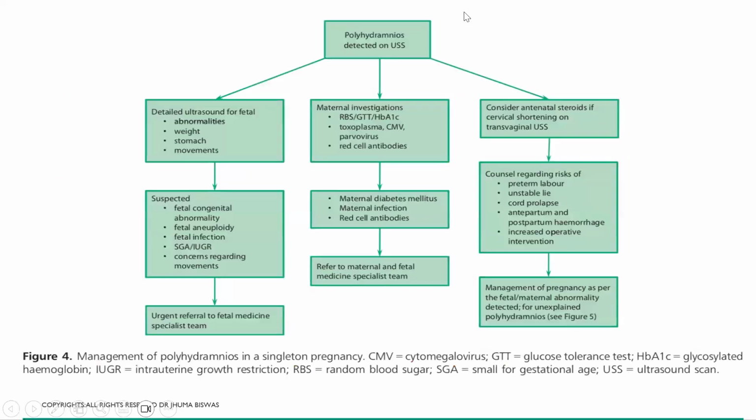Regarding management, firstly, we have to rule out any kind of fetal abnormalities, like we can check the weight, stomach, and the movement of the baby. If we suspect any congenital abnormalities or any fetal aneuploidies or fetal infection, SGA or IUGR, or if there is any concern regarding movement, then we have to urgently refer the case to the fetal-maternal specialist team. We have to find out any maternal cause related with polyhydramnios. We have to check blood sugar, TORCH screening, and red cell antibody. And if we find any related cause, we also need to refer to the fetal-maternal specialist.